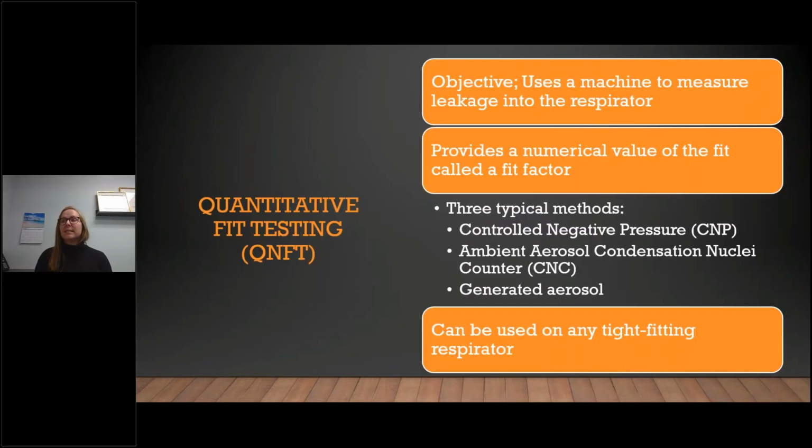So quantitative fit testing is when you're going to use a machine to objectively measure the leakage of a challenge agent into the respirator, and the machine is going to give you a numerical representation of that fit. That number is your fit factor. There are three methods that are typically approved: controlled negative pressure, CNP, ambient aerosol or condensation nuclei counting, CNC, and then generated aerosol.